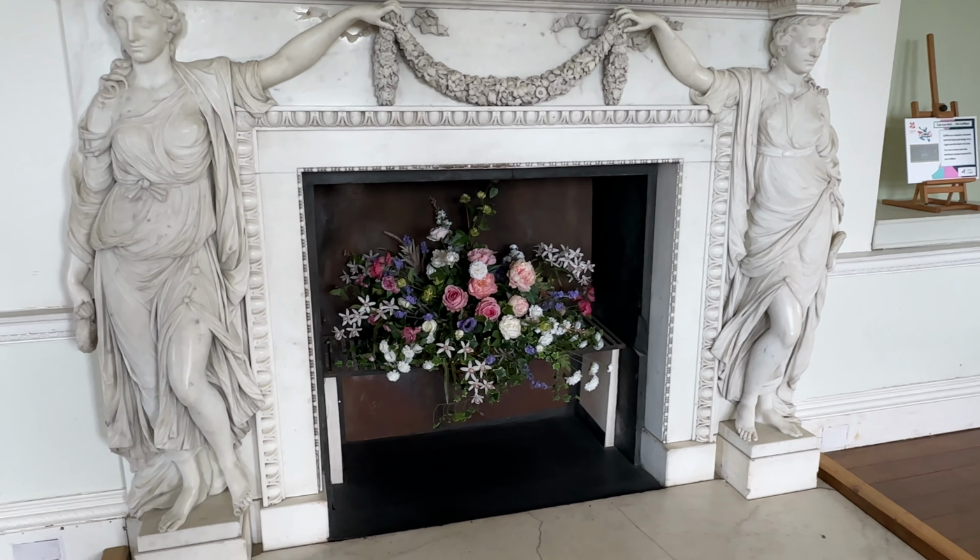Wow, look how beautiful that is. What a stunning room this is. It's actually completely empty, with zero furniture in it, but lots of exhibitions. But I'm actually loving the flowers. They are gorgeous. They're not real, but damn, look how beautiful that actually is.